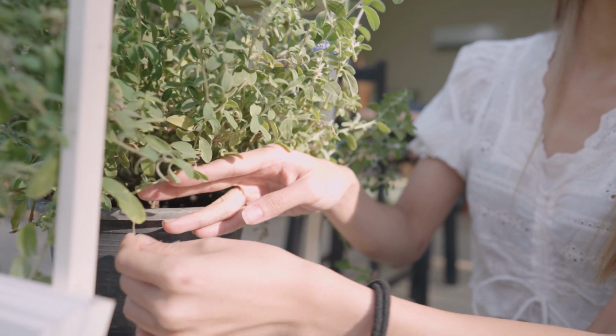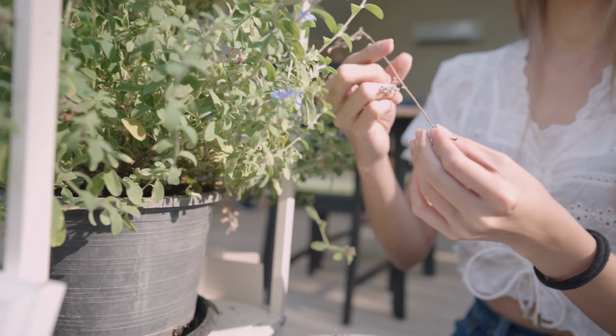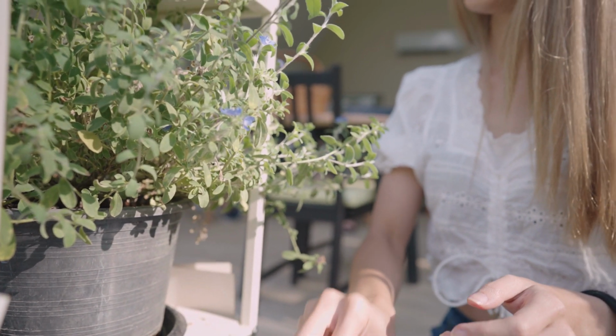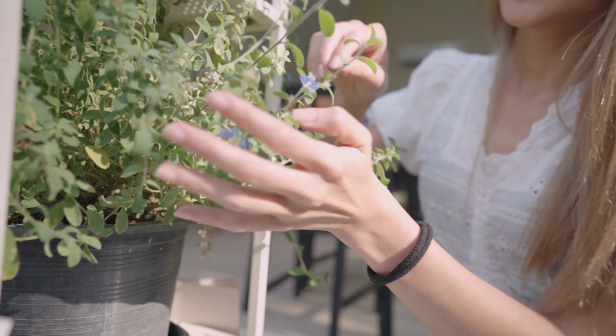Each of these trends helps you beautify your home and garden while taking care of our planet. The products we've mentioned are great starts to integrating these trends into your lifestyle.